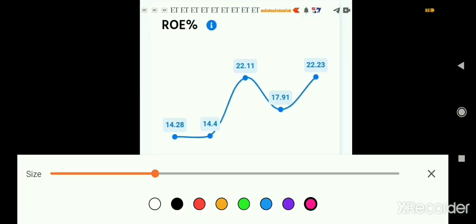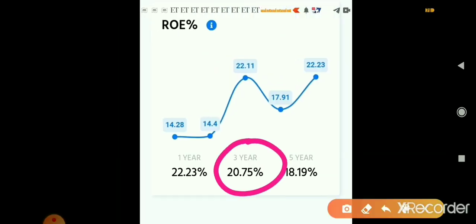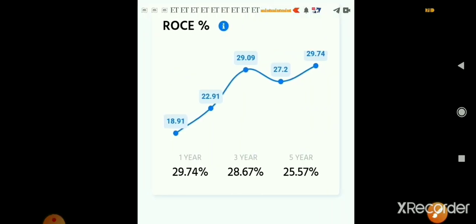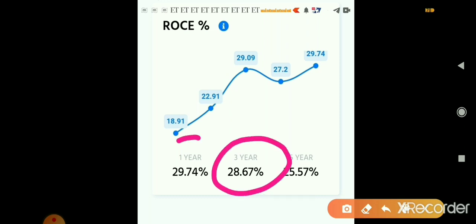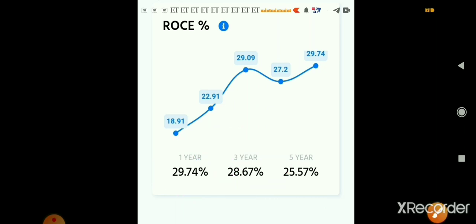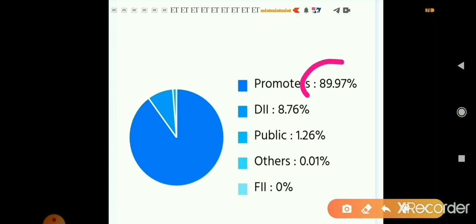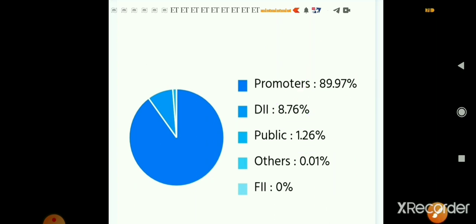If you see the ROE, in the last 3 years, it was above 20%. In the last year also, it was above 20%, but it hasn't increased much. And that's a sign to worry. And also in the ROCE, if you see, last 3 years above 20%, last 1 year above 20%, but you can't see much increase. That's a sign to worry. If you see the holdings, the promoters have 89.97%, the DII have 8.76%, the public have 1.26%.